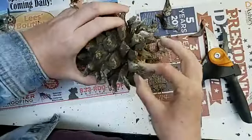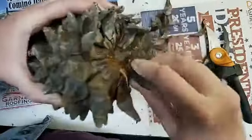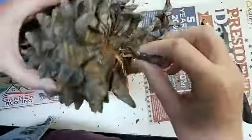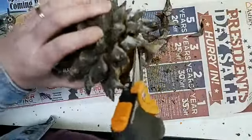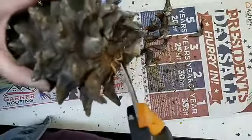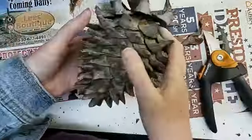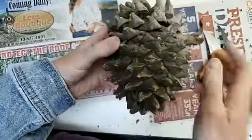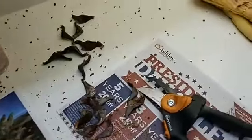The reason I'm taking these off is I want to flatten the base a bit. That's all. Probably gone too far. Too far! Yeah, this is looking pretty good, guys. I wish I could power wash these things, but I can't because then it'll disintegrate. I'm going to flip it over.